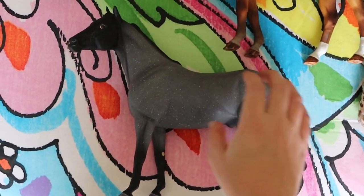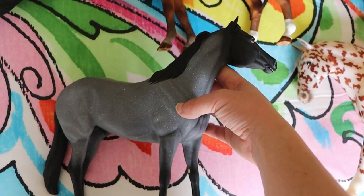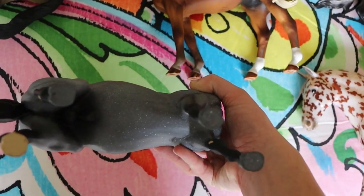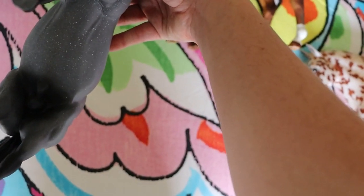Anyways, this guy was the other one that came with him, and I think he was painted by Fearless Thunder Briars. I'm pretty sure. He's not signed on his belly. I think he has a signature on... Never mind, he's not signed at all.